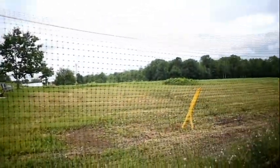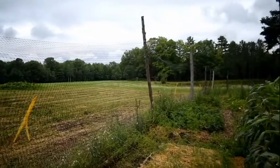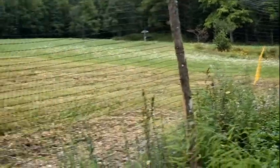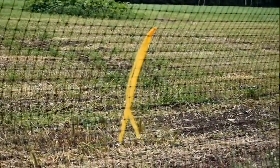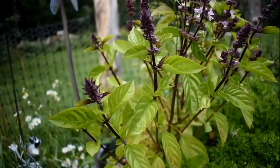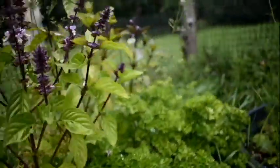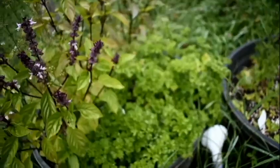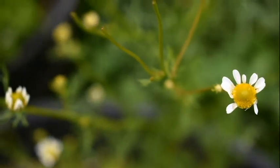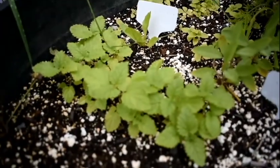It's just little extra pieces of fabric. You can see it all down the fence line. We just tie little bits of fabric to the fence, and it just blows in the breeze, like you can see there. And we have a wind chime too. We have two wind chimes, actually. There we go. Basil, parsley, chamomile. That was not the prettiest. This is lemon balm.